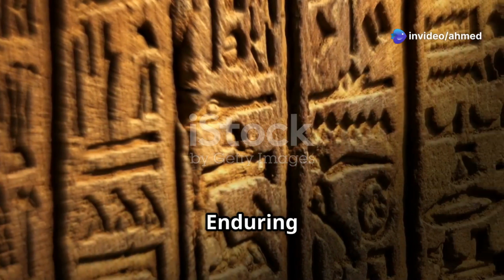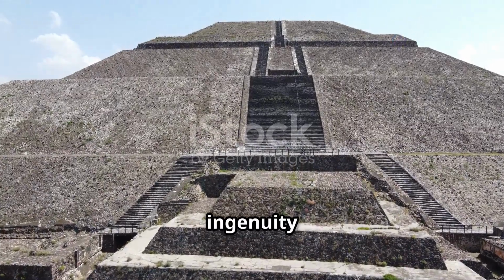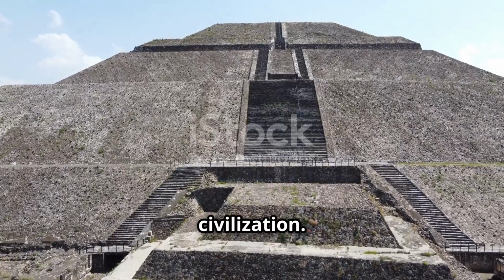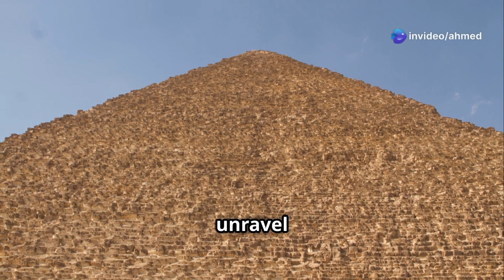Section 6. An enduring enigma. The Great Pyramid of Giza stands as a testament to the ingenuity and ambition of a lost civilization. Its mysteries continue to fascinate and intrigue us, challenging us to unravel its secrets.